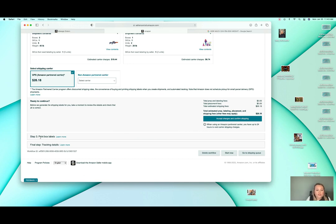After that, you just print the box labels. It's pretty simple. It's the same way that I printed the labels. You're either going to print it on a regular US letter page, or you're going to print it on your 5x7 Rollo or whichever thermal printer, but 5x7 labels. So that is what you do in the Amazon system for setting up your shipment.